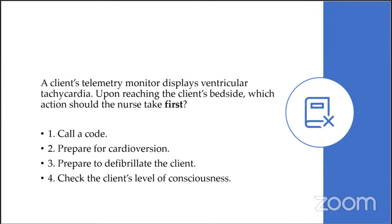If I look at this question before me and say I didn't know what ventricular tachycardia was, because I know to use my decision tree, I can categorize all of these options as implementation answer choices, even without knowing what ventricular tachycardia is. I don't know what I should do first, but I know that the priority action for a nurse on the NCLEX is to carry out assessment. So number four is my easy answer. There's no way I'm failing priority questions on the NCLEX, because I know the first step in the nursing process is assessment.